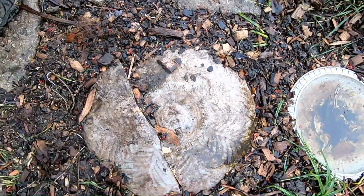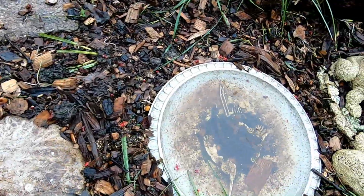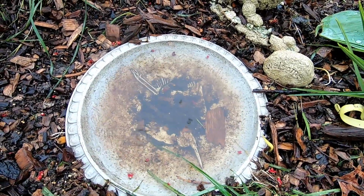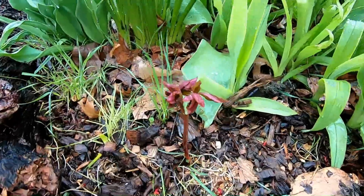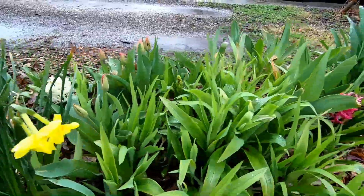This here is a bird bath that broke, so I just put it in the ground upside down. And here's another bird bath that used to hang in the tree, but the hangers broke off, so I just got it buried here in the ground. I think that is another peony coming up out of the ground. Here's some more daffodils.